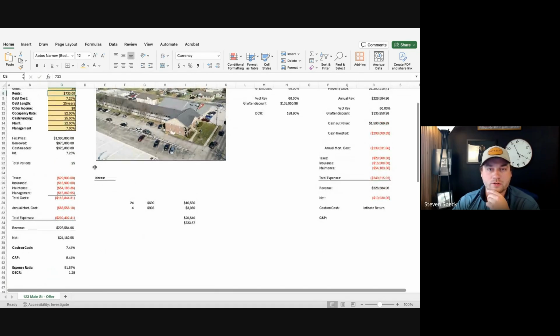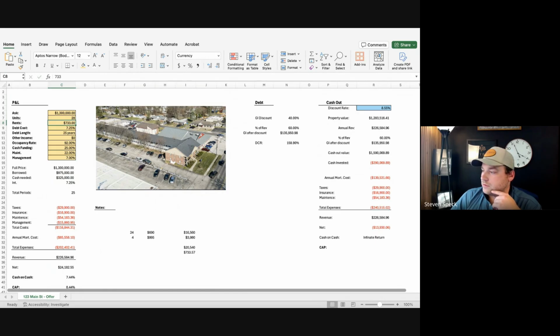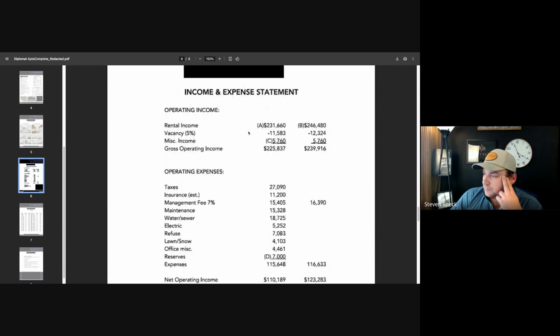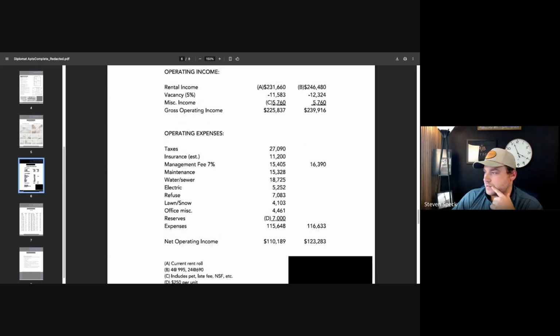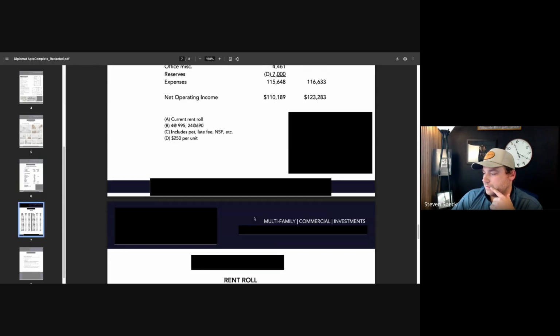What other value add or opportunities are there within this possible property? Well, when I look at this over here, let me just show you this because I think it would help you. So this is in their offering memorandum, their OM. They give you this. Now, I don't like that they didn't describe exactly what's going on here. It's a little hard to read. So this is A. This is their current rent roll, and I think the B is their pro forma.